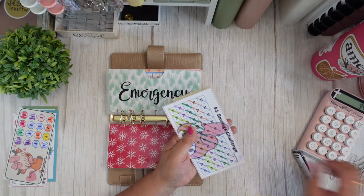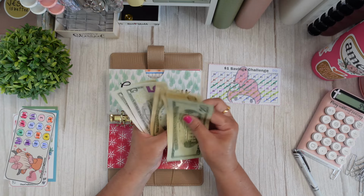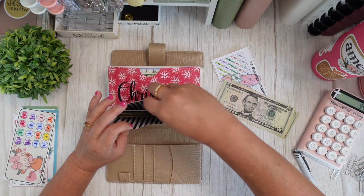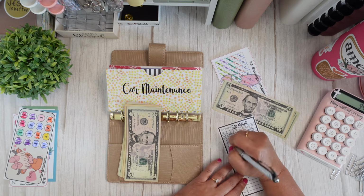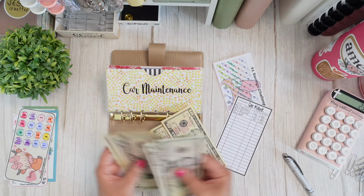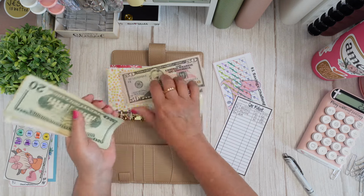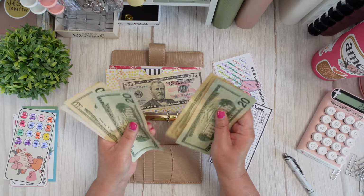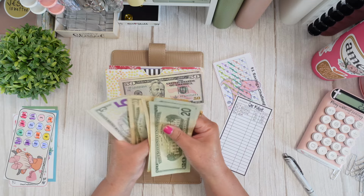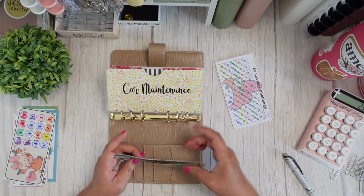Okay, so then the last one is My Melody. It was a save 50. This is from Jesse Budgets. So 20, 30, 40, 45, and 50. And this was going to car maintenance. So, okay, car maintenance should have $230 now, you guys. Okay, so we have 50, 100. 20, 40, 50, 60, 70, nope. We have 100, 20, 40, 60, 70, 80, 90, 200, 10, 15, 20, 25, 30. $230 in car maintenance.